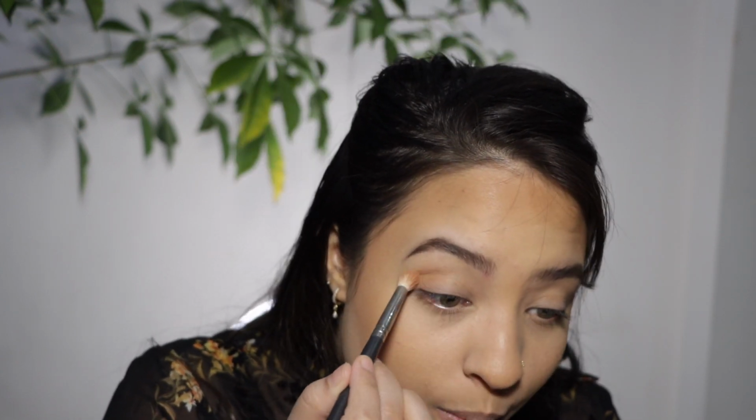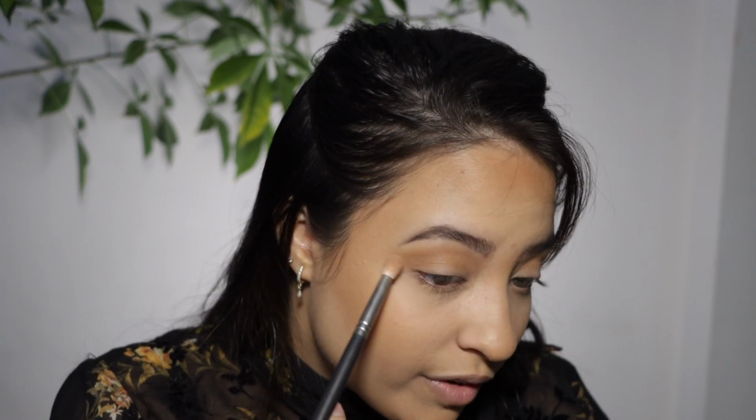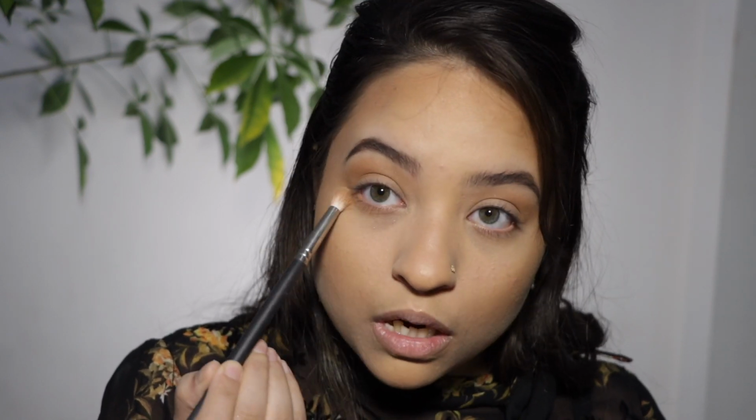Now I'm gonna grab an eyeshadow brush and I'm gonna use the same bronzer on my eyes. And that is pretty much going to be my eye look. I really do not grab for eyeshadow palettes for everyday makeup looks. I will just use my bronzer or my blush as my eyeshadow pretty much. And that just ties in the look pretty nicely. I'm just going to use the same brush and the same bronzer, and I'm going to run it underneath my eyes as well.